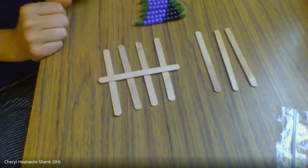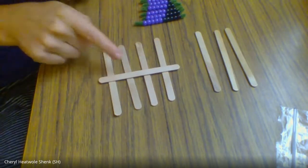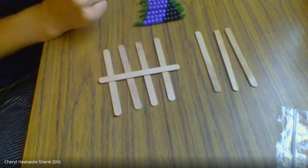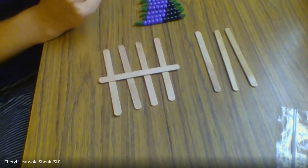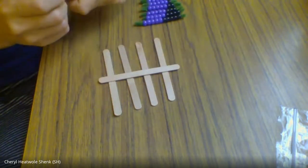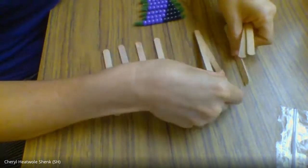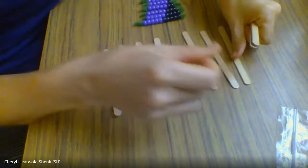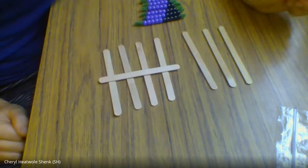Yes, that's 8. All right, you make 8. So it looks like this, 5 and 3. All right, now I'm going to make a number and see if you can tell me what it is. So here's 5 and 3. What's 5 and 3? 8. Did you tell it?